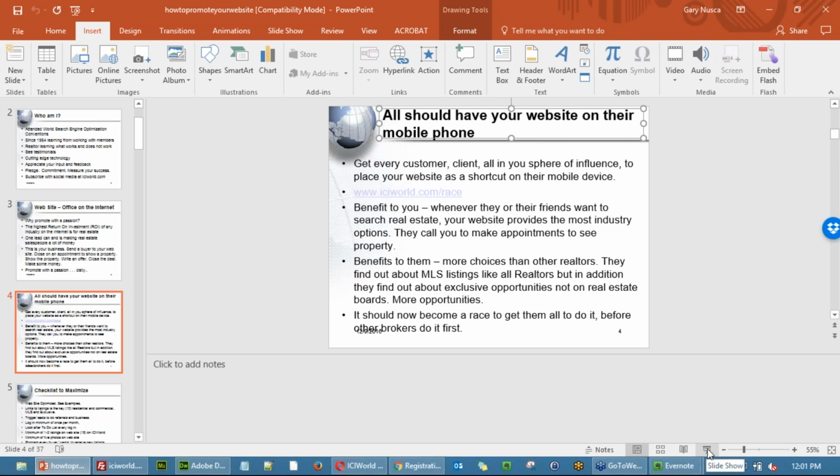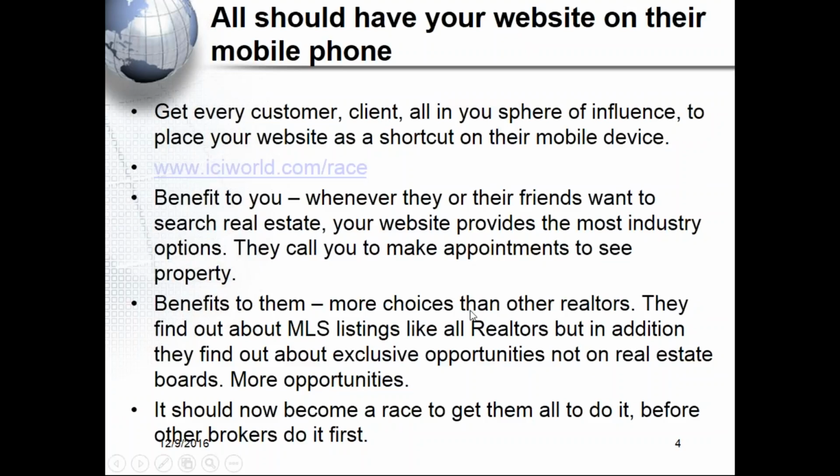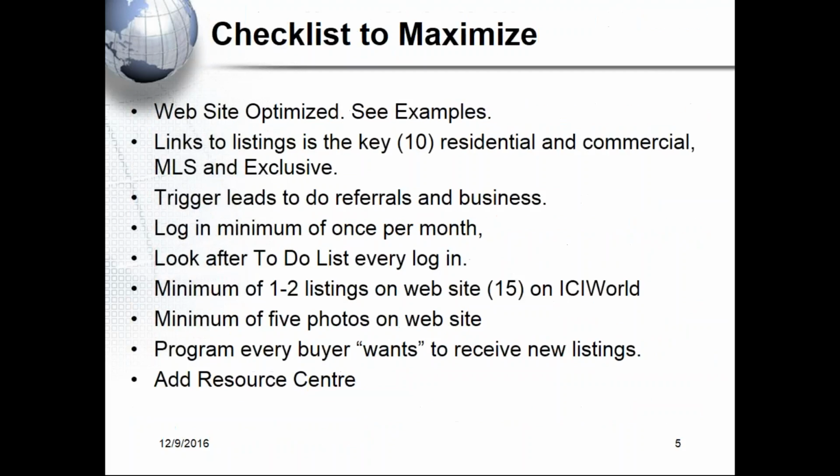So yeah, that's all part of promoting a website, getting your website onto all your customers' phones before all your competition does it. The limited number of people that are seeing these videos are the ones that are getting to jump on the whole marketplace. So get excited. You're going to benefit from this the most. Your customers will have more benefits than other realtors are providing, and it should become a race now to get your phone on them. Now, the next thing is, let's talk about your website being optimized.